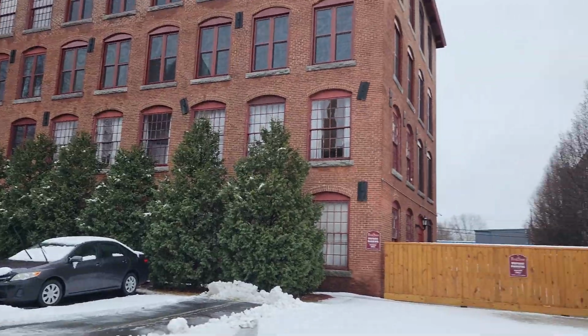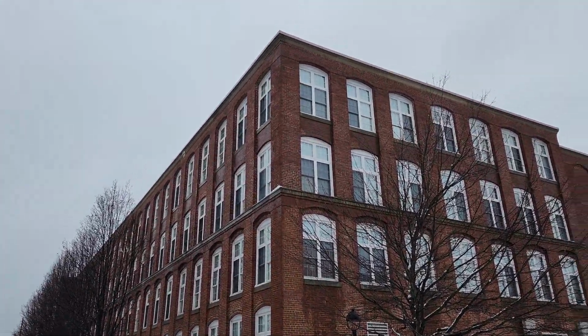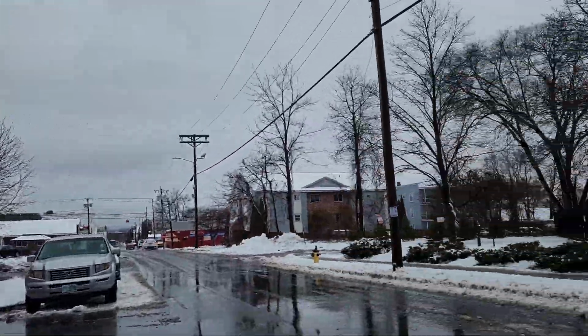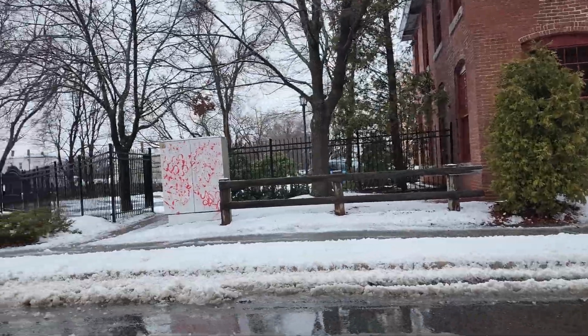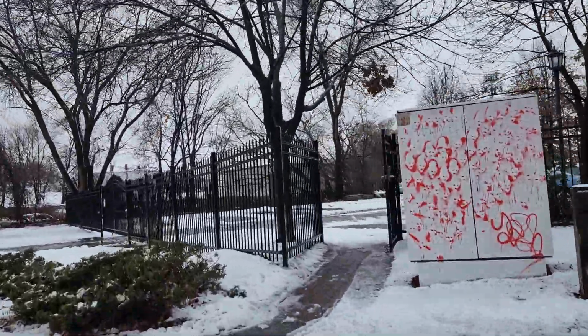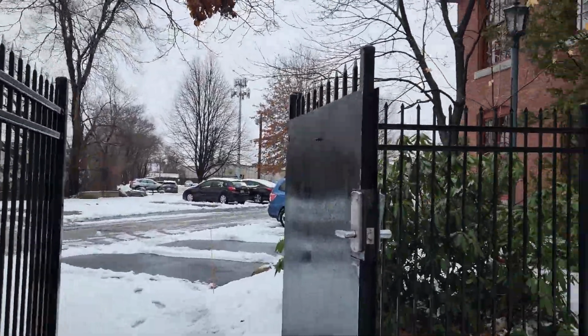Gorgeous building though, it really is. I'm not sure if this one was affiliated with it, but it likely was. And we'll walk into here. Hopefully I don't get harassed for trespassing, but I don't really care. What are they going to do? Tell me to leave.